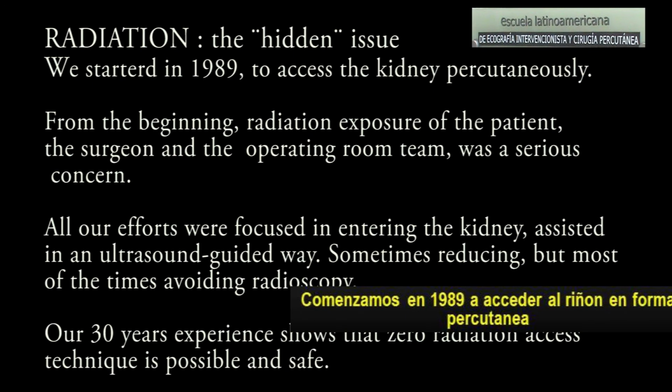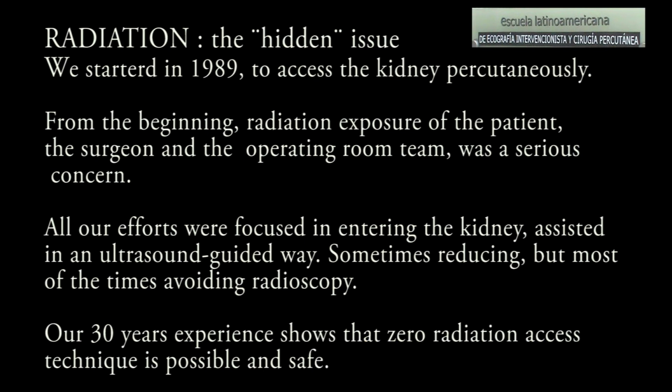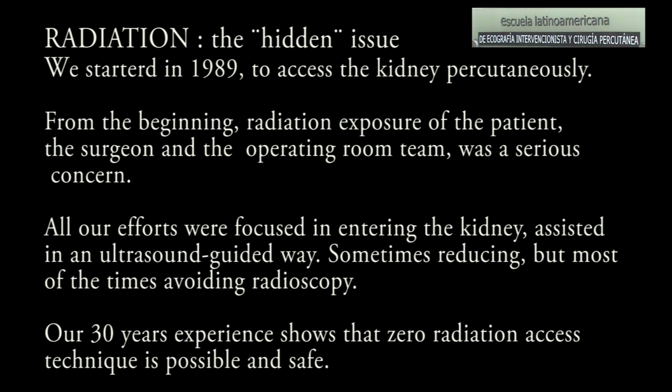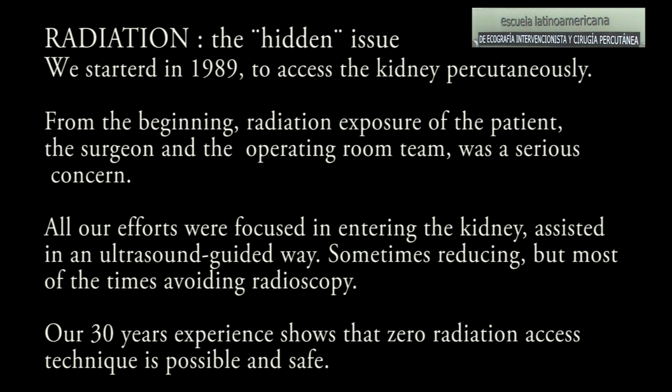1989, to access the kidney percutaneously. From the beginning, radiation exposure to the patient, the surgeon, and the OR team was a serious concern. All our efforts were focused on entering the kidney, assisted in an ultrasound-guided way, sometimes reducing, but most of the times avoiding radioscopy. Our 30 years experience shows that zero radiation access technique is possible and safe.